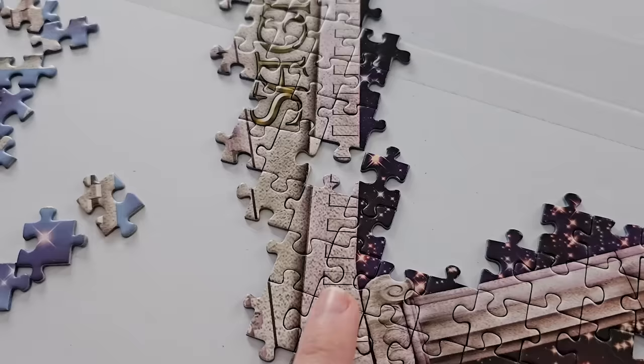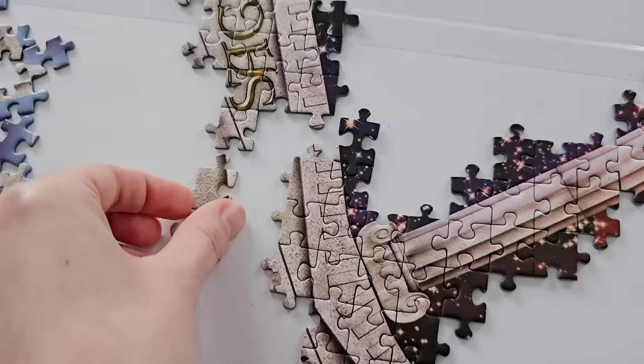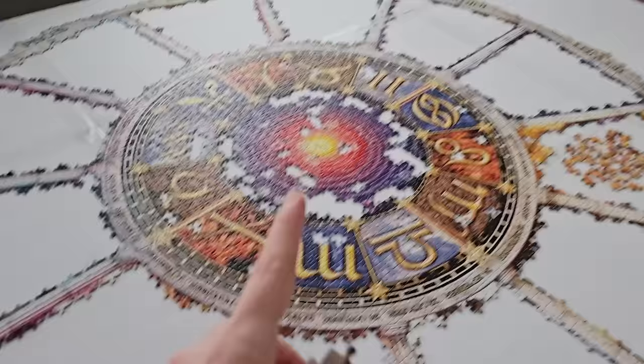Oh my god, I was just filming another close-up of this missing piece, and I just realized this piece is on the wrong half of the puzzle. So I have to pick them up and walk them all the way over to the other side.